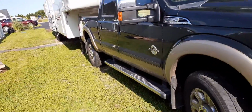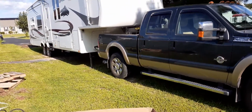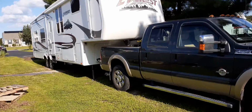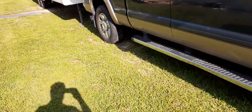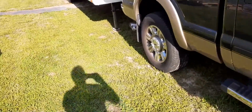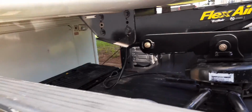So if you look at it, you can see she's riding high in the front. And I don't even have any air in my bags in the truck. Once I air them up, it's going to raise it another couple inches.